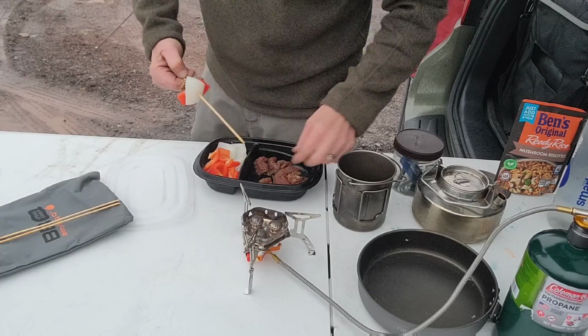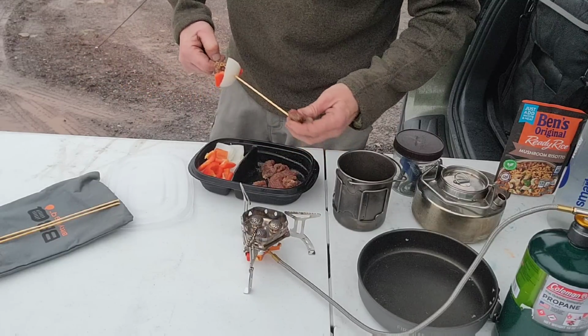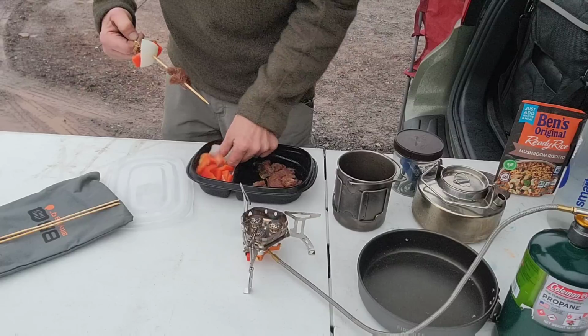Oh, here she comes. What are you doing? Where are you going? What do you think you're doing, Bailey? What are you coming for? Huh? What am I making?